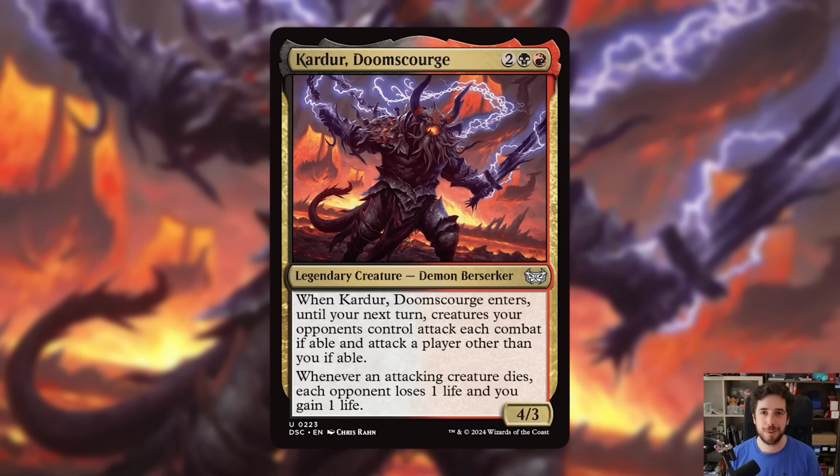Next, we have one of my personal favorite budget brews. This is Kardur, Doom Scourge. Kardur is basically an enter the battlefield super goad effect. It's not technically goad, but it works very similar. All your opponents' creatures have to attack anyone other than you on combat if able until your next turn. So I really like Kardur.